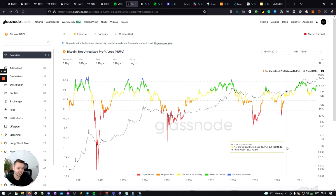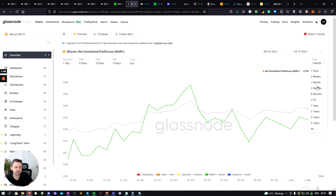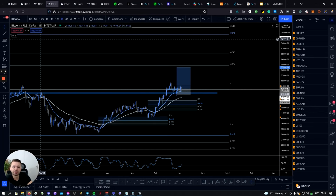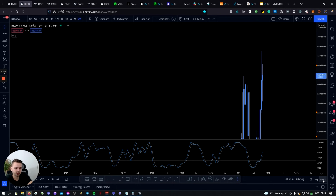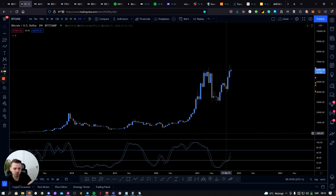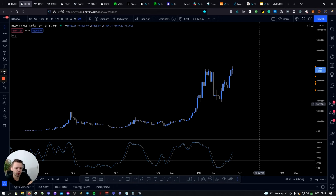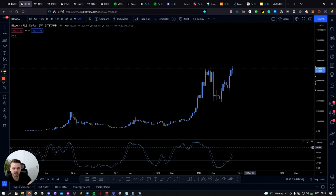So let's see if this is seeing an increase, and obviously it's not. Can we zoom? Let's zoom maybe 1 month, 6 months. Yeah, so we're not really seeing any major increase in NUPL as well. So now that we got that over with, we're going to look at the 2-week stochastics RSI, which is moving higher, and it's obviously going to take a few weeks for the stochastics RSI to cross above. I have it on 70, but in this case I would like to see it cross above 80 to be overbought.